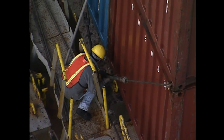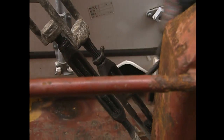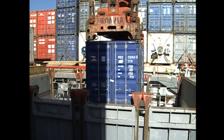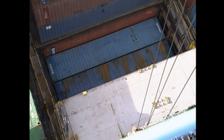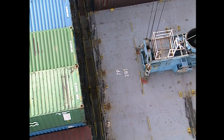Containers must be secured so they don't break loose and fall overboard during ocean transport. Lashing gear consisting of twist locks, rods, turnbuckles, bridge fittings, and other assorted loose gear is used for this purpose. Containers are also stowed below the weather deck in cargo storage areas called holds. The openings into these holds are called hatches, and they are covered by large hatch covers which protect the containers from the weather and prevent the hold from filling up with water.